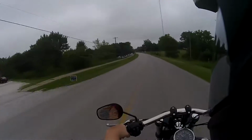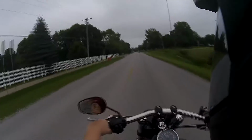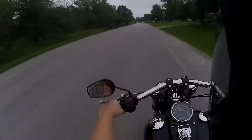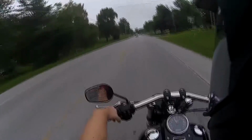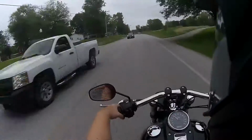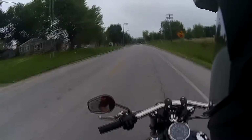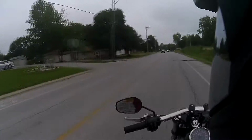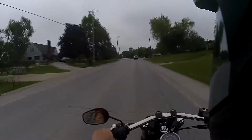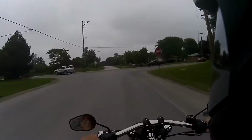Not as flickable as the Street Bob, but still really nice. You can kind of feel that big tire when it comes to turning like that. But this is more what I'm used to. Now, if I had mid controls, I don't know if they even make mid controls for this Fat Bob. But with mid controls, I think I'd feel a lot more at home. But I definitely like the bars this way. And this one, like I said, has the dual front, so you can kind of get some more bite out of it.